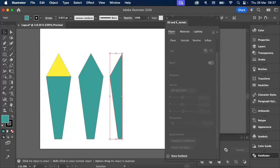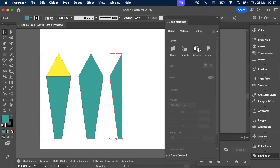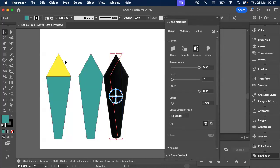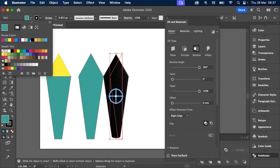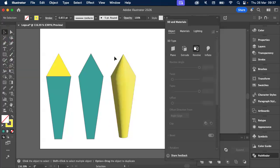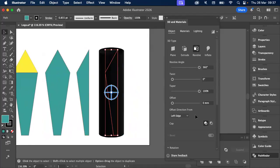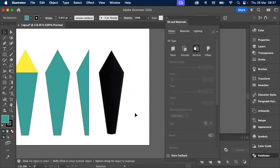Once you've got that in half, then you can go into your 3D and materials and apply the revolve. It is still going to give you a cylinder. That's how it's always going to start. You must then remember to change the direction from left to right. And that's going to swap you over to the proper shape that you are working with. So I had my shape in half. This is my next stage. Then I apply a revolve, change offset to right. And that's then going to revolve that around each other. So you must start with half specifically for revolve.